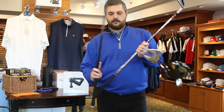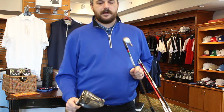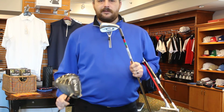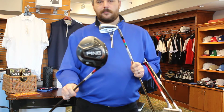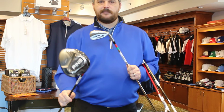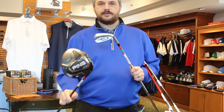So first, we mentioned maybe a week or two ago that we did have the Ping iron heads, the G425. And now we do have the wood head as well, or a couple of woods. I think we got a few more coming, but Ping G425 products, big hit, the G series past few years. So check us out on Ping.